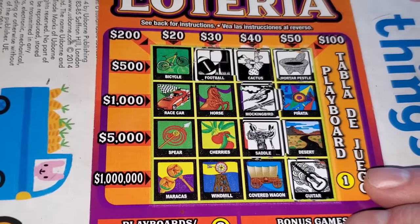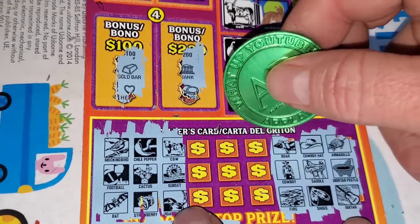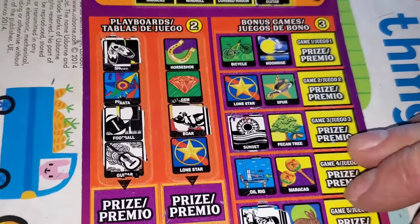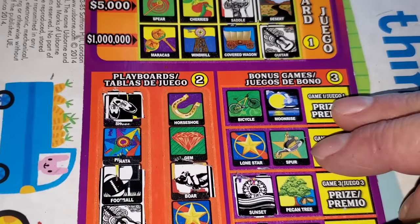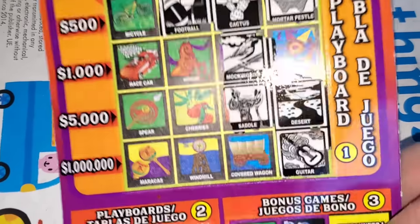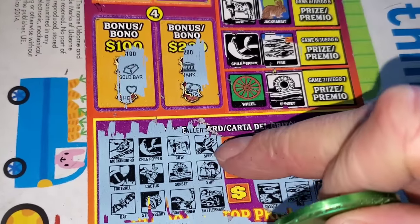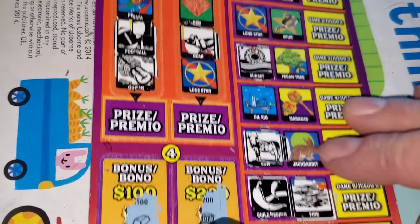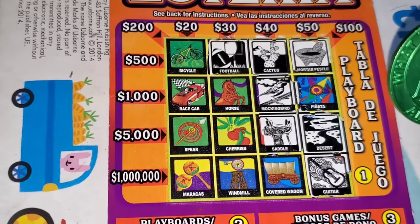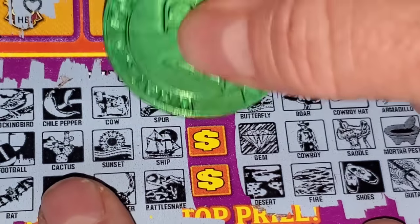None of that. Love to see covered wagon. Butterfly, gym, desert. Desert's good too. Could be good. We get pinata. We got a $100 winner. Thought we had it right there. The game. I was like, hey, we go. That's spur. Spur, ship, rattlesnake. All right. Pinata for $100.